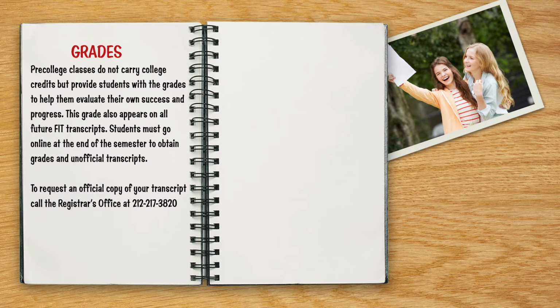Grades. Pre-college classes do not carry college credits, but provide students with grades to help them evaluate their own success and progress. This grade also appears on all future FIT transcripts. Students must go online at the end of the semester to obtain grades and unofficial transcripts. You may request a copy of your official transcript by going to the link on our website or by calling the registrar's office at 212-217-3820.